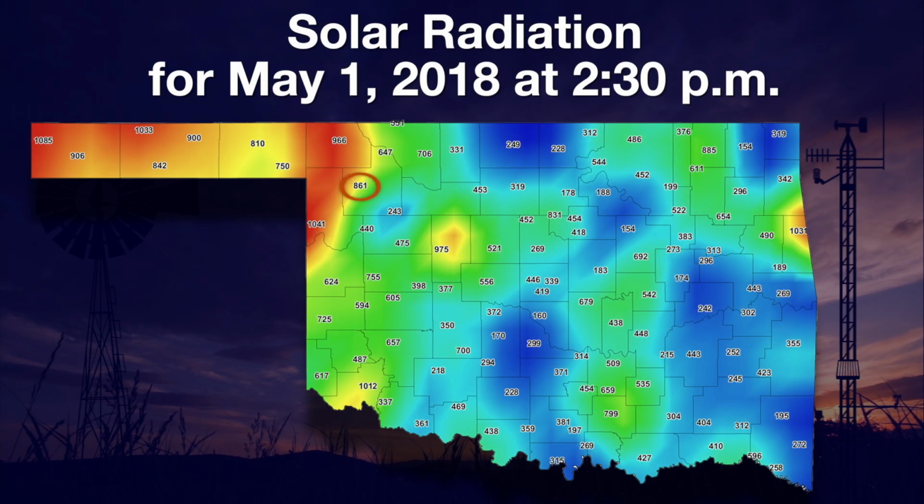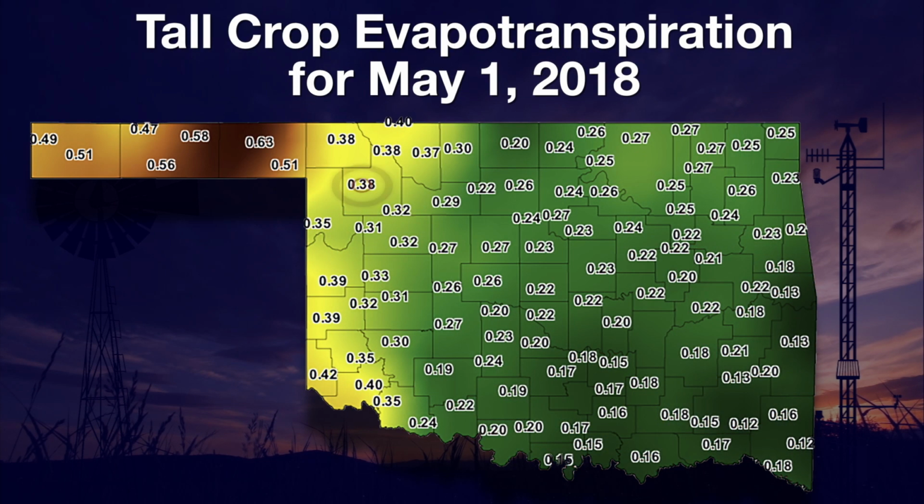The next day, on May 1st, Woodward had only minor cloud cover. Oklahoma City East and McAllister had heavier cloud cover and about half the sunlight. The water demand at Woodward was 38 hundredths of an inch. Water demand at Oklahoma City was 22 hundredths, and at McAllister only 18 hundredths of an inch. Keeping tabs on sunlight and wind will help you stay on top of plant water needs.